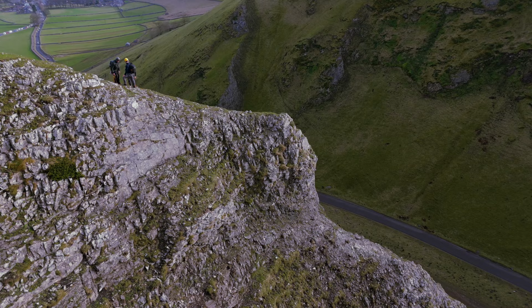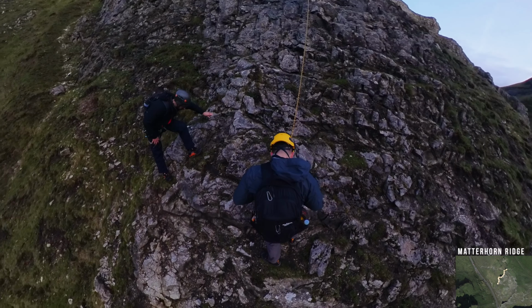A little fist bump to finish the grade 2. And now we're on to grade 3. This is the Matterhorn Ridge.